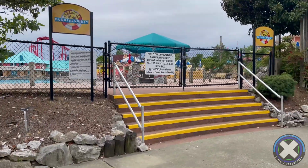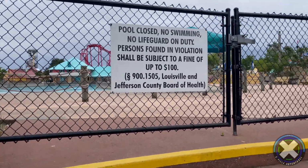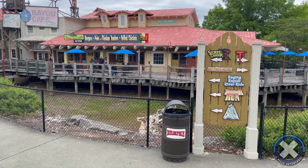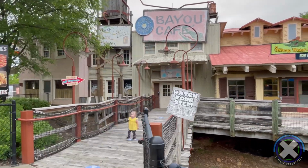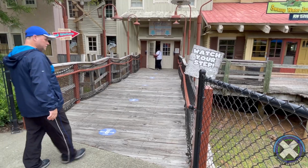And here's the other entrance into Hurricane Bay that's across from Swamp Water Jack's. Of course, the pool is closed today. If we continue going down this pathway here, we'll make it to Storm Chaser and Thunder Run. And we're not going to eat here today because we just had a really good chicken sandwich. But when you do come, please watch your step on the humps here on the bridge. It is very bumpy and you can trip.